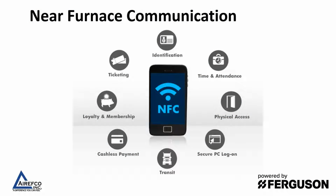So in this video, we want to talk about NFC, which is Near Field Communication. This type of technology has been in use for quite some time now with credit card payments and various types of scanning of identifications and ticketing and so forth. And now it is coming into HVAC in the form of being able to communicate with gas furnaces, heat pumps, and air conditioners.